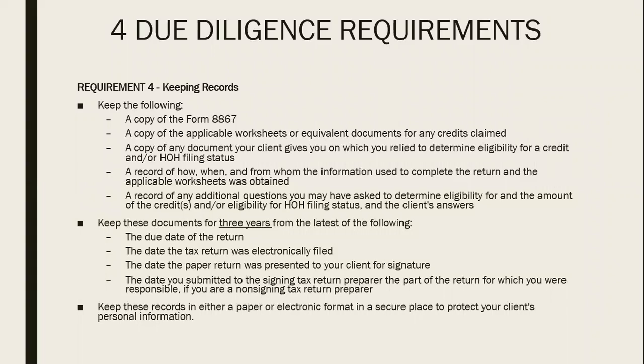And requirement number 4 is keeping records. Of course, you want to keep a copy of Form 8867 and all the applicable worksheets. However, you also want to keep a record of the information you used to complete the return, who you obtained it from, and any additional questions that you've asked during the interview. You want to keep these documents for 3 years, and you want to file them either in a paper or electronic format. I have definitely moved forward to a more electronic format.